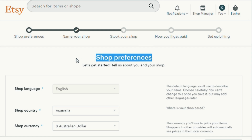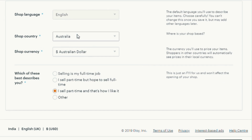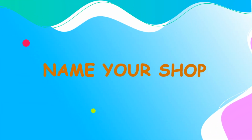So here there will be the details regarding the shop language and country where you will be selling from, and then the shop currency in which you will be dealing your payments and billings. On the shop preferences, you also get the option to choose the nature of your selling. So if selling on Etsy is your part-time job or a full-time job or so on, you can select it here. However, this does not affect the opening of your shop in any way. Once we are done with this, we'll click on Save and Continue, and this will take us to another step where we'll be choosing a name for our shop.